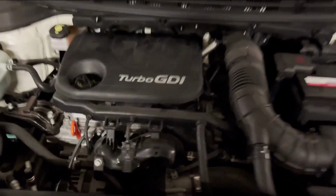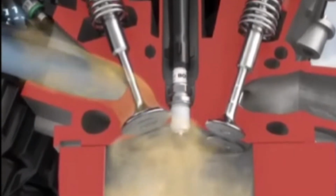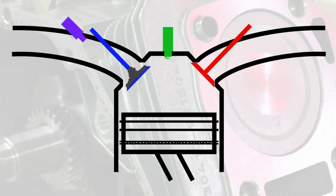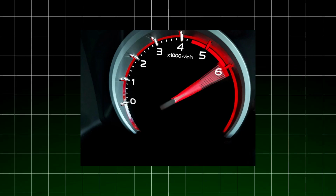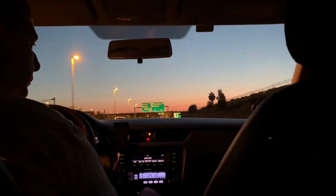These DI engines need regular carbon cleaning. Unlike traditional port injection engines where fuel washes over the intake valves and keeps them clean, DI engines inject fuel directly into the combustion chamber, leaving the valves vulnerable to carbon buildup. When your engine's warm, occasionally rev it to 4,000 RPM. It's like giving your engine a good cough to clear its throat.